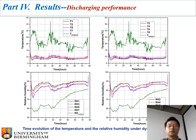So here we use different thermocouples at different locations to record the temperature inside the container. The green line means the ambient temperature. You can see it still fluctuates quite a lot. But if you look at the temperature at different points, you cannot see obvious difference between them. It means that the temperature inside the container is quite uniform, even without any forced air.